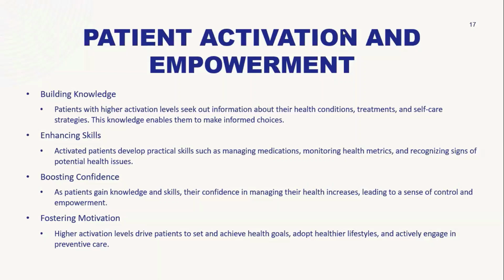They have to have skills that are available to them or that they've developed to manage their medications, to monitor their health metrics, to recognize the signs of a potential health issue. It's more than a stoplight report that they put on their fridge and cover with magnets, right? They need to know how to take their medication, when to take their medication.